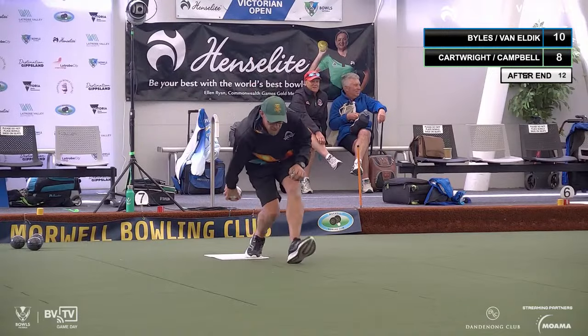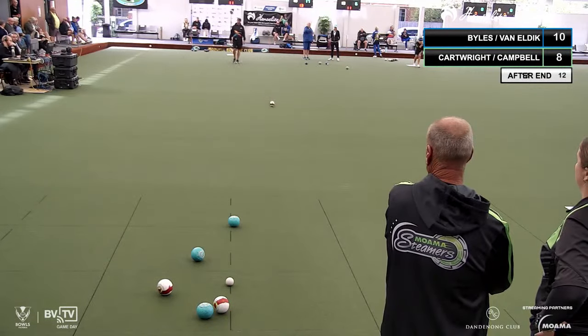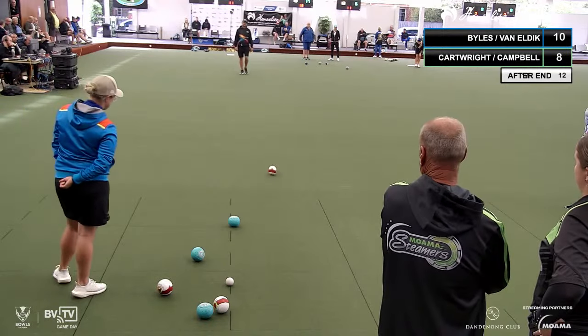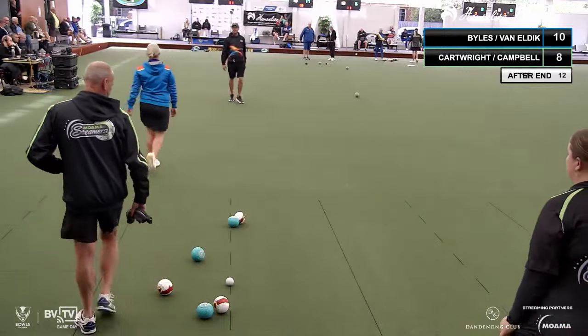Of course, you can duck into the trade stands. Hensolight has a great stand there, and of course AM Sportswear has all the clothing, club gear you could possibly want. So great fun down here at Morwell. Of course, we'll stream from Terrelgan for the next few days. Morwell yesterday and today.